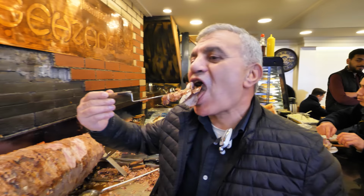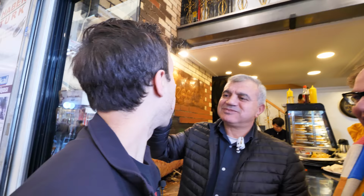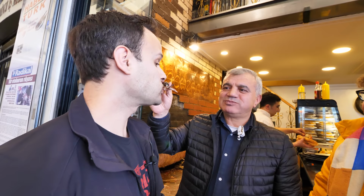Wow, the owner himself. That's when you know it's good. So it's sliced up and you can see it's still pink and juicy. Mmm, it's amazing. That is the most delicious meat ever. It's seasoned fantastic, so well. You must try it. Yeah, it's a must have in Istanbul.